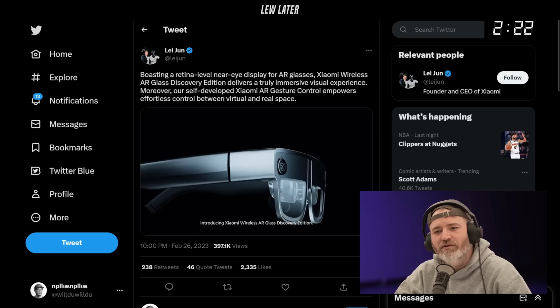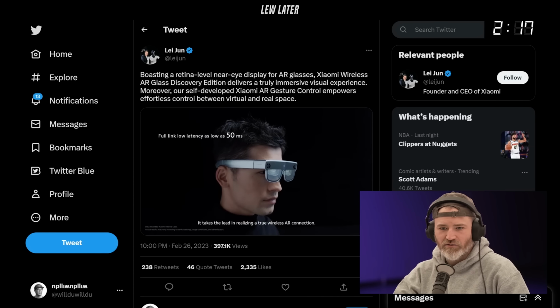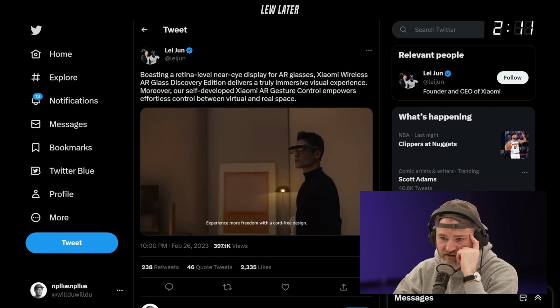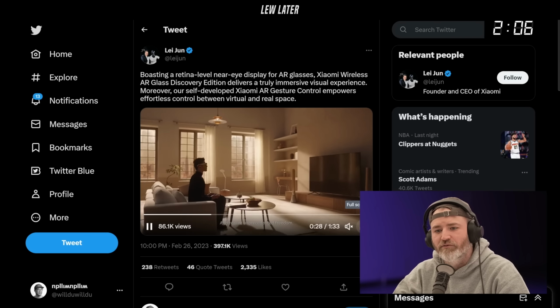Boasting a retina-level near-eye display for AR glasses, Xiaomi Wireless AR Glass Discovery Edition delivers a truly immersive visual experience. Moreover, self-developed Xiaomi AR gesture control empowers effortless control between virtual and real space.